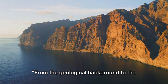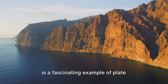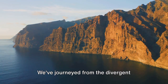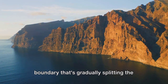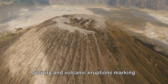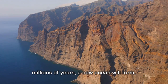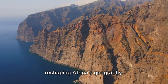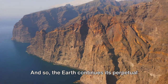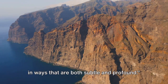From the geological background to the future implications, the East African Rift is a fascinating example of plate tectonics in action. We've journeyed from the divergent boundary that's gradually splitting the African plate, down through the seismic activity and volcanic eruptions marking its path. We've peered into the future, where in millions of years a new ocean will form, reshaping Africa's geography. And so, the Earth continues its perpetual dance of transformation, reshaping itself in ways that are both subtle and profound.